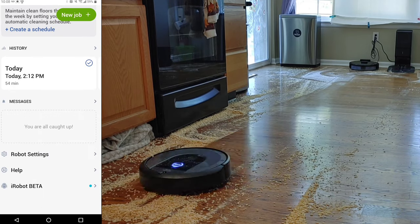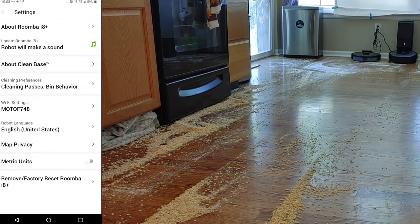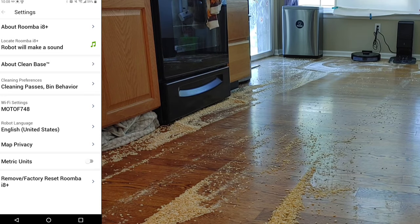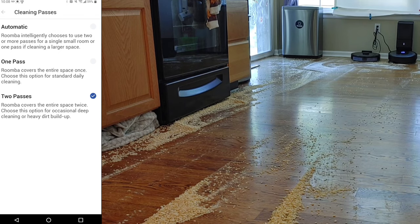And go back here. We'll scroll down. Now we have messages, so if you have any errors, it will pop up there. Let's check out robot settings real quick. We got the about information. We can locate our robot if we lose it. Now, one thing we can do is change the behavior. We can do two passes, we can do automatic, great for small rooms, or one pass.